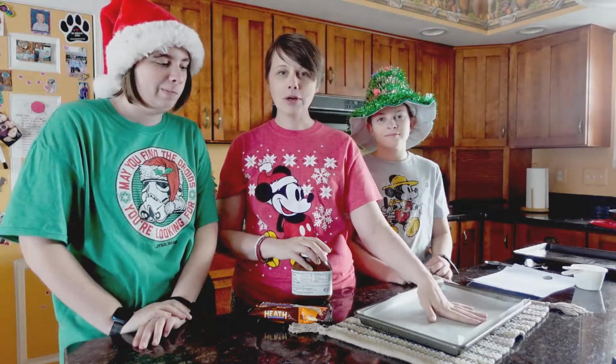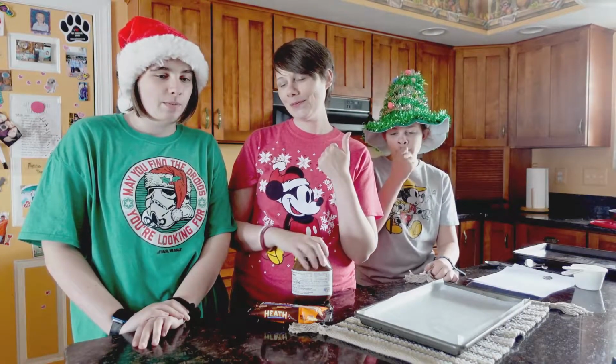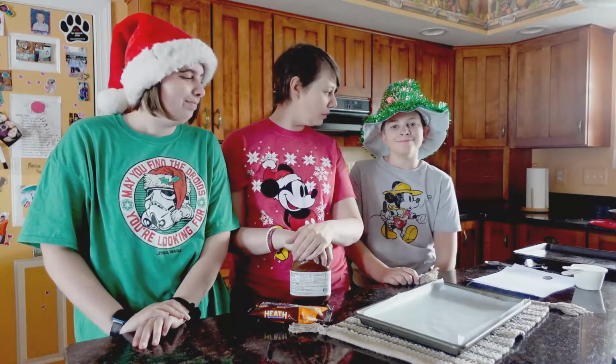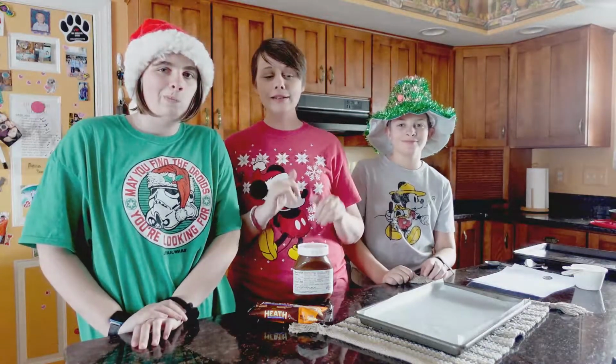We put parchment paper on the pan so that, what's the reason we do that, Alyssa? So that when we freeze them, they won't stick to the pan. Yes, and they will be easy to remove and ready for the cookies, right, Alex? Yeah. Okay, so we're gonna go ahead and get into that.